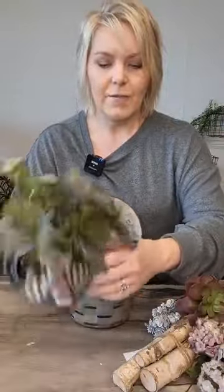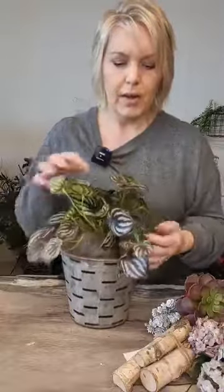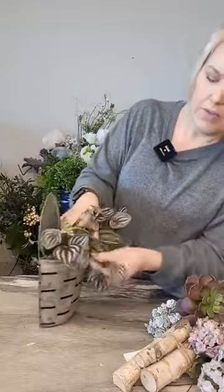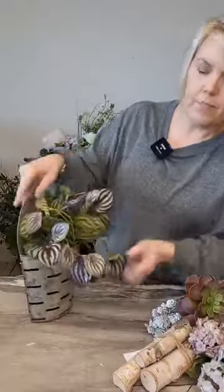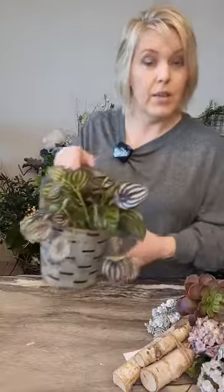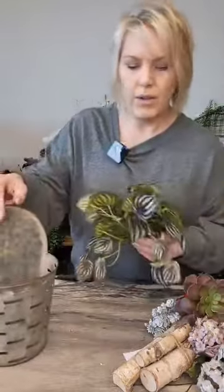This is a $9.50 watermelon bush. It looks great dropped into this little wall pocket all by itself. But what if we embellish it a little bit? Because that would be version A. Let's give it a version B. What do you think? Hey, Mary, how are you today?